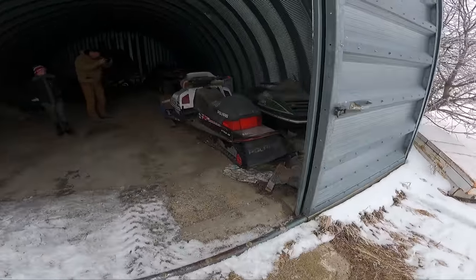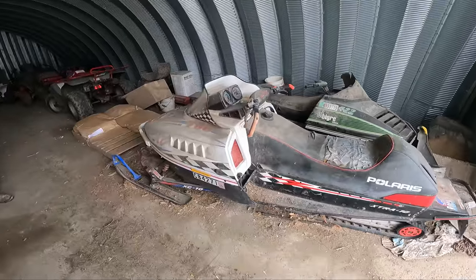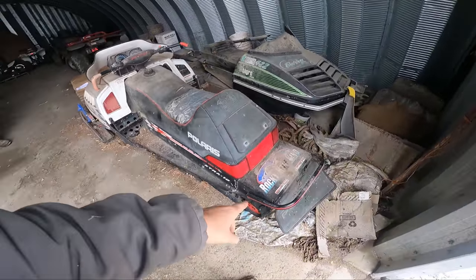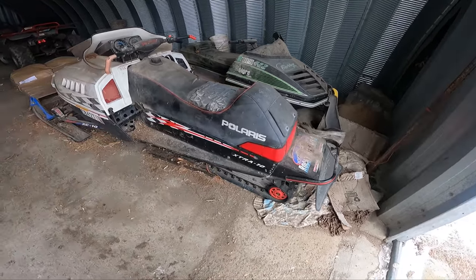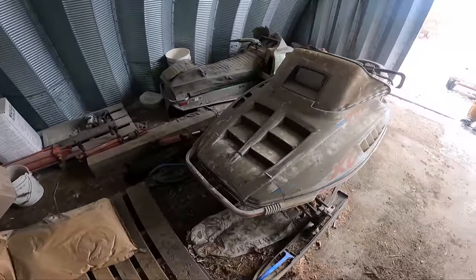Well, we just backed up to this Quonset. Here they sit. This is a 98, and it's looking to be in really good shape, actually. We walked around them a little bit. It's been tunneled, extended here. That was a pretty common thing to do in the late 90s, early 2000s, because mountain sledding kind of got popular, but that's a good shape.